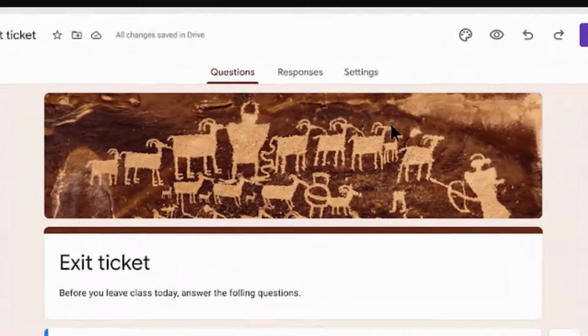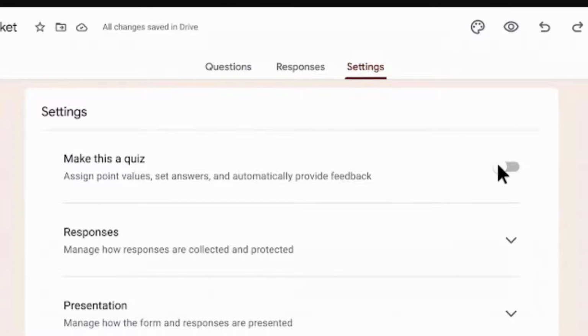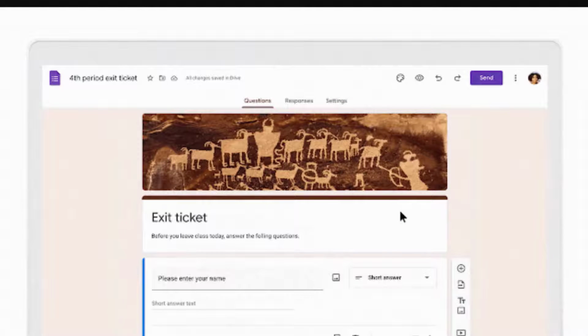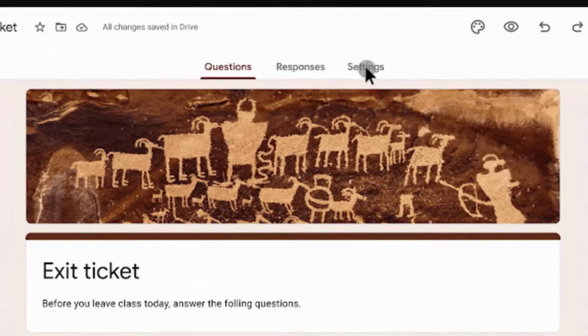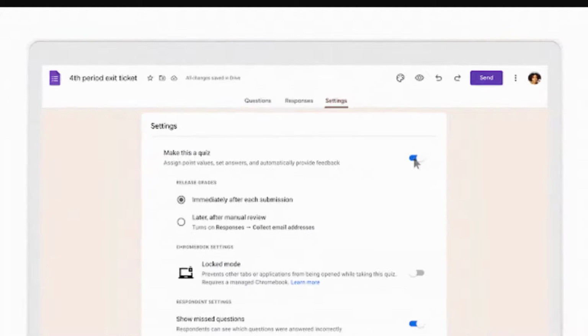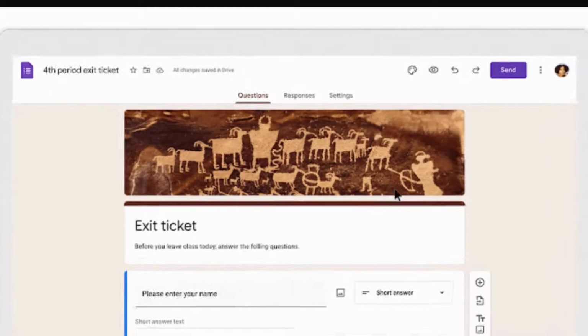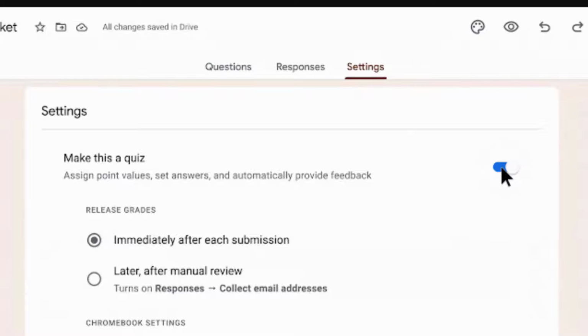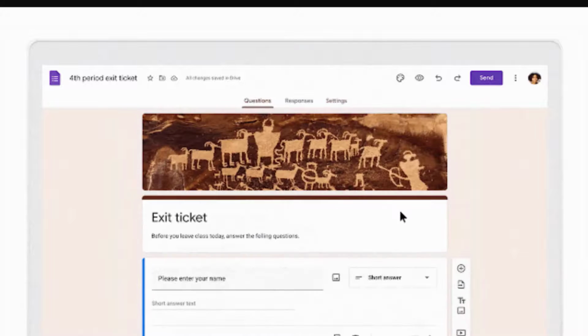Next is a simple user interface update to Google Forms. The Settings option has moved down next to the Responses tab, instead of a gear icon in the upper right corner. Not very complicated update. Probably one you've already seen if you've been onto Forms lately. But it's an update, hopefully, that will improve the new user experience.